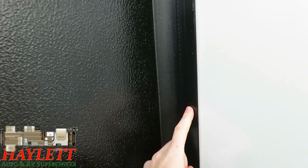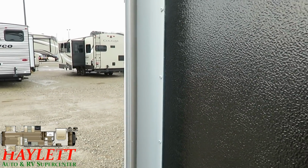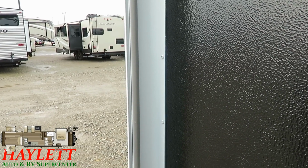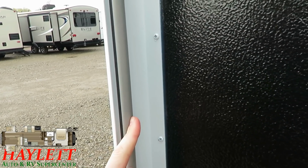And 2, there's an interior bulb seal inside of that, just like there's a bulb seal right here. So anytime the slide's all the way open or closed, there's at least 3 seals in contact with it. That is going a little bit further than most brands. Now, notice how this seal is lighter in color on the area that touches the surface of the fiberglass.